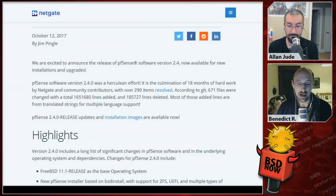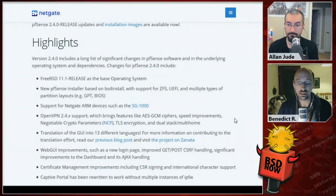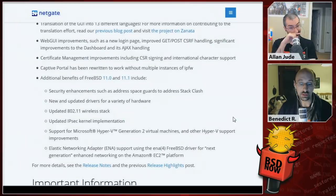Yes, exactly. Like you mentioned, translations of the GUI into 13 different languages. For more information on contributing to the translation effort, read the previous blog post they had and visit the project on Zanata. There's a link there. Web GUI improvements are also in there, such as a new login page, improved GET/POST CSRF handling, and significant improvements to the dashboard and its AJAX handling. So it gets a little eye candy as well. A certificate management improvement was also done, including CSR signing and international character support.